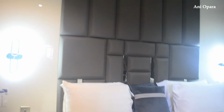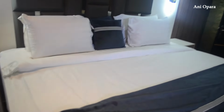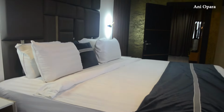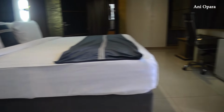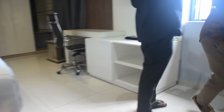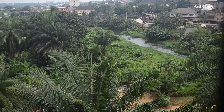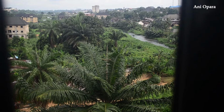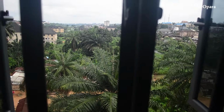So this is the river. These are people you get. Wow, man, this is very nice. More like the master bedroom. So I will take you to the guest bedroom. This is just like maybe two bedroom flats.